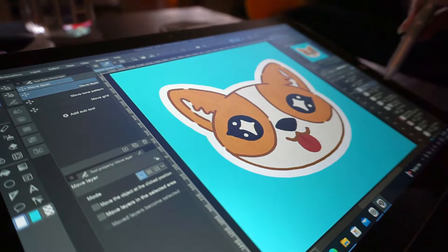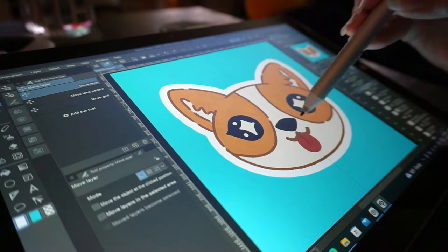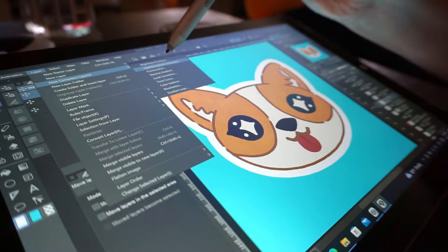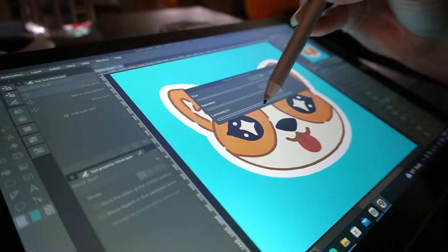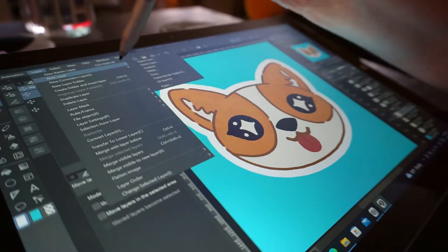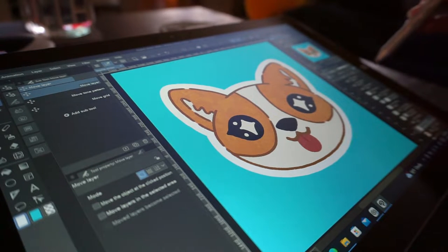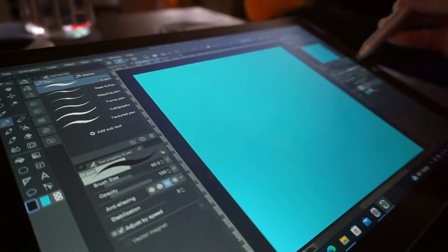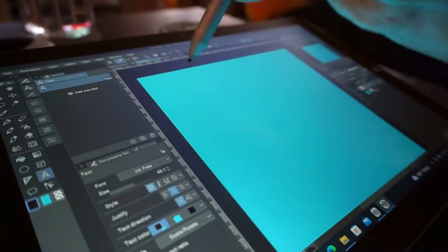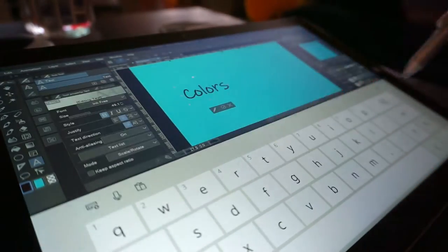I'm using Clip Studio Paint to design these stickers. So far it's been a great tool, but I'm still not super familiar with it. So I definitely don't have a very fast workflow yet. I'm also working on an older Surface tablet that does not have a physical keyboard, which probably doesn't help. But that said, I made the color adjustments pretty quickly, and then I decided to put together a little style guide for reference for future sticker designs.